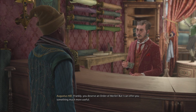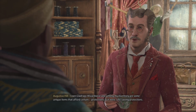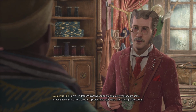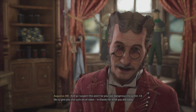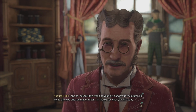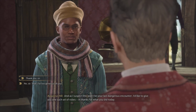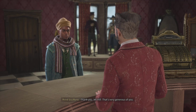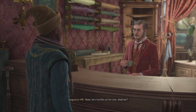But I can offer you something much more useful. I own Glad Rags Wizardware, and among my inventory are some unique items that afford certain protections, as it were. Life-saving protections. And as I suspect this won't be your last dangerous encounter, I'd like to give you one such set of robes, in thanks for what you did today. Thank you, Mr. Hill. That's very generous of you. It's the least I can do. Now, let's try this on for size, shall we?